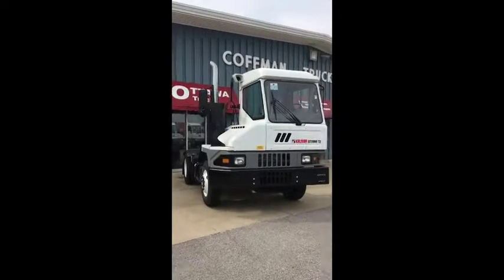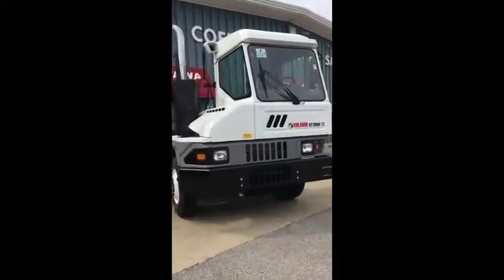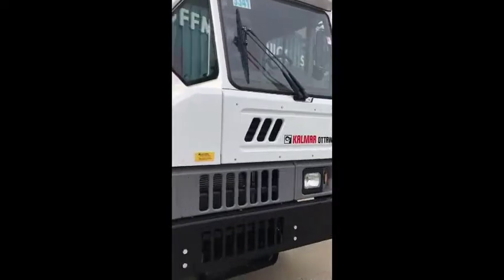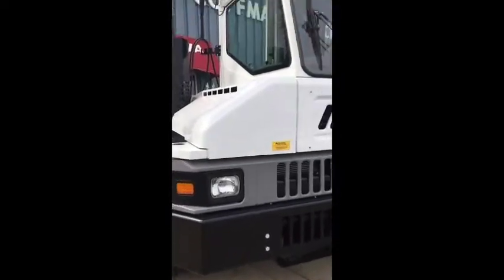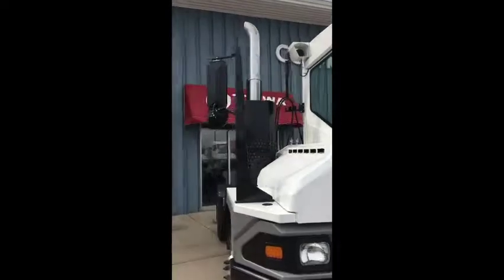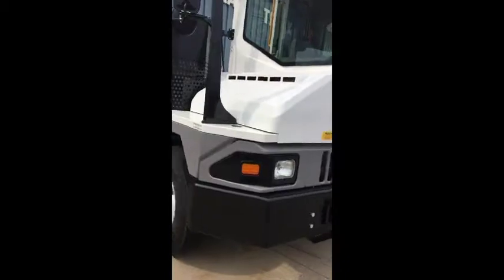Today we're going to do a quick walk around on a Kalmar Ottawa T2. First thing you're going to notice is we've got a nice steel bumper up here on the front side, and of course a composite material down the middle. Our idea behind that is to make sure we don't have any rust issues on the trucks. You've also got a lot more visibility from the driver's seat, and we've moved the mirror from the left side a little bit closer in so we don't have as high a probability of getting it knocked off for you.